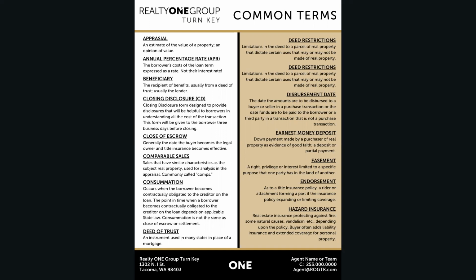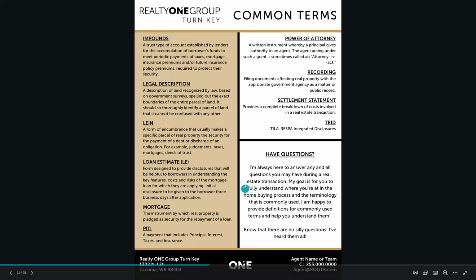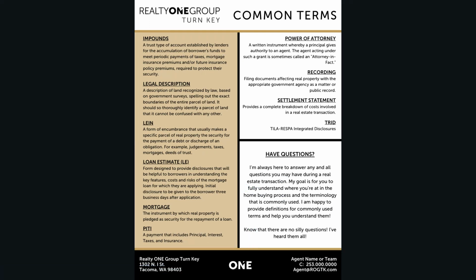So I think that's important, and you can sit down with your clients and talk about these. They are in alphabetical order, so they shouldn't have any problem navigating. And then of course, if they have any questions, you're happy to provide definitions and help them understand them.